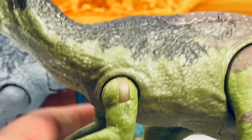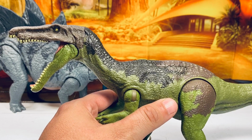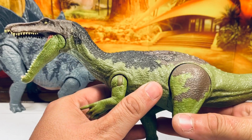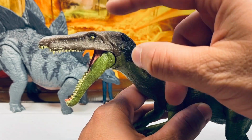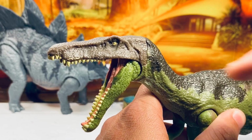And pulling this figure back out, the color scheme is very similar to the Roar of War green Baryonyx that we got not too long ago. The whole body is done in this light green color, and then you have a couple different shades of brown markings along the head and back of this. The head is done in a light brown color. You can see the eyes are painted in yellow with a black pupil.